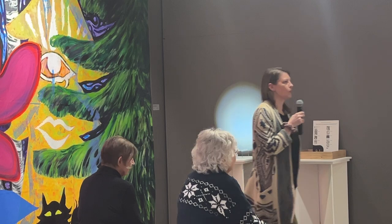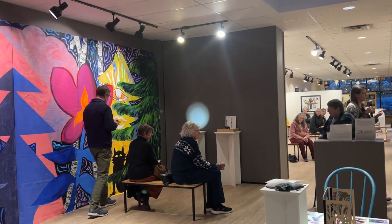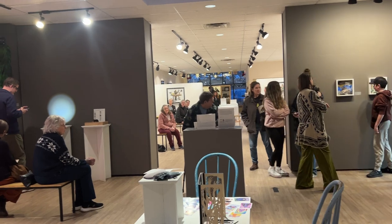Some other themes are environmental concerns. This year I've really gotten into sturgeon. I'm fascinated with this fish. They're right behind you too, I'm sorry. I'm gonna stand right by y'all.